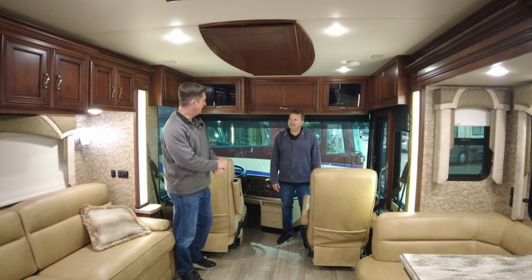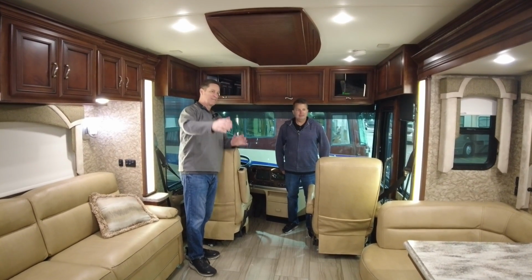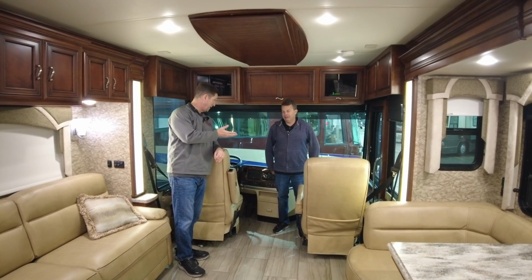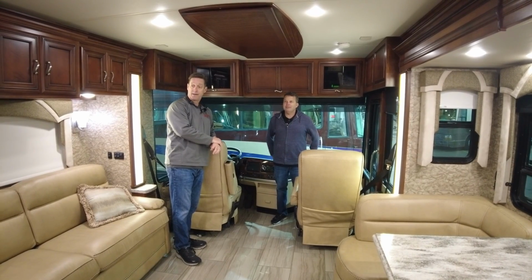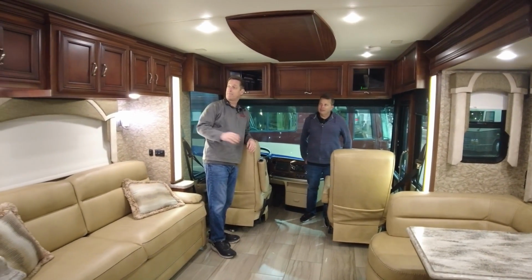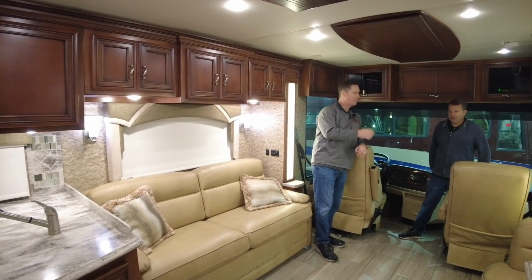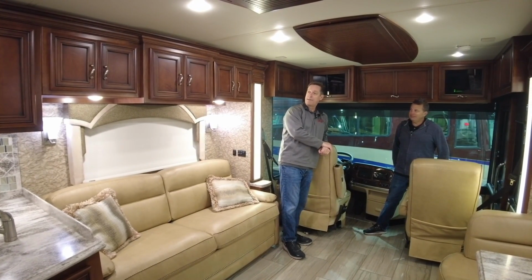Well, we made it into the inside, all three slides. So we got the big wall slide here, the smaller slide room here, and then the bed slide in the back. Pretty impressed with the floor plan for 34 feet, 3410 from what I understand. So a hair under 35 feet, which is nice. But really nice size galley, as you can see there. The cabinets, I think they call it some kind of Manhattan maple. Glazed. Manhattan maple glazed. So, beautiful cabinets.